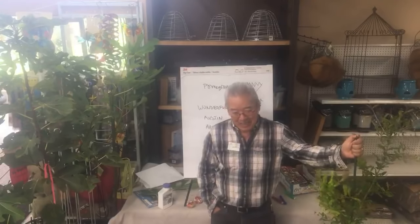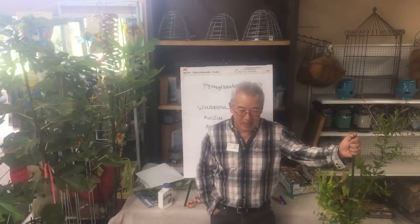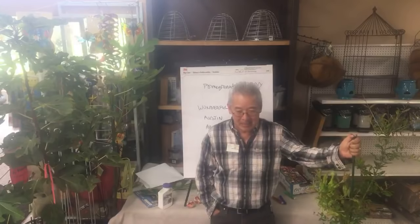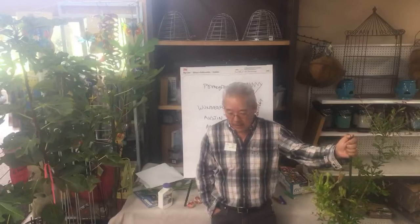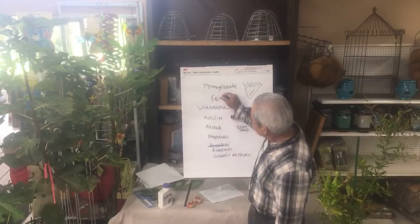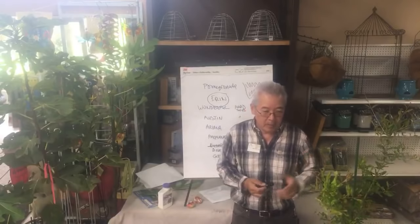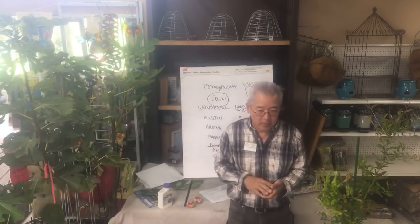Because part of the greenhouse is dedicated to trying to grow these things, and it's not easy. Can you grow them? Oh, we call it Erin, E-R-I-N. Can it be grown in a pot? Oh, yeah. Our 15-gallon pot out there can make 20, 30 fruit a year.